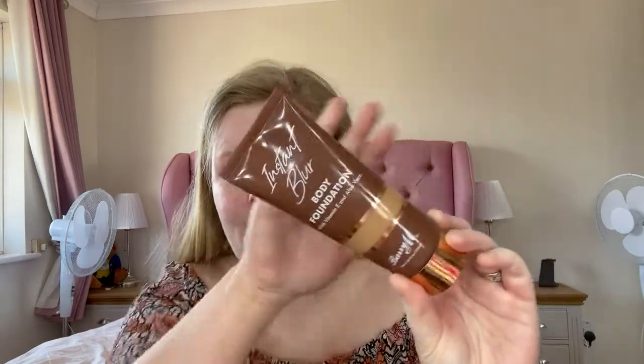Okay, so I've taken that off. So the next product I'm going to try is the Instant Blur Body Foundation with Vitamin E and Aloe Vera by Barry M. So basically, this is a body foundation.